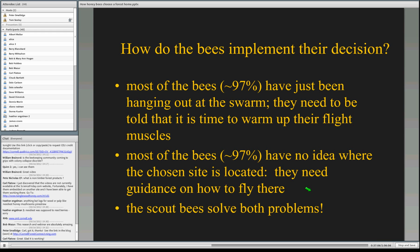And that's a big challenge for the bees, because of that feature that up to this point, only about 3% of the bees have been active, the scout bees. Most of the bees have just been hanging out at the swarm. For those 97% of the bees that have just been hanging there quietly, conserving their energy, one of the things they need to do is warm up their flight muscles.